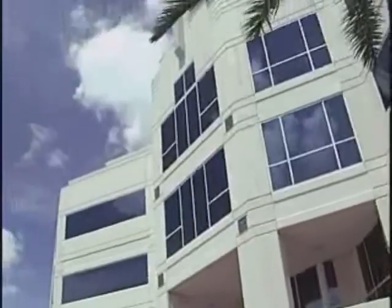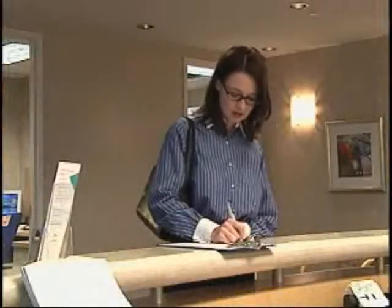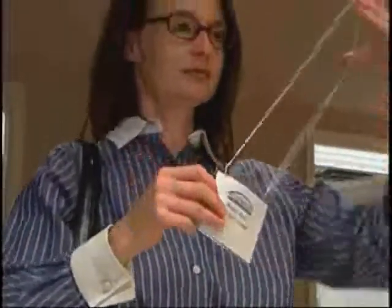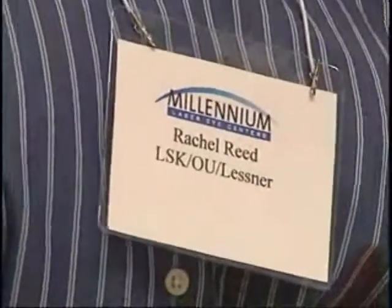Next, we will review what to expect on the day of your procedure. Upon your arrival at Millennium, you will be asked to sign in at the front desk and review for accuracy your patient information form. You will be given a name tag to wear during this time at the center. The tag has information about your eyes and must be visible at all times.